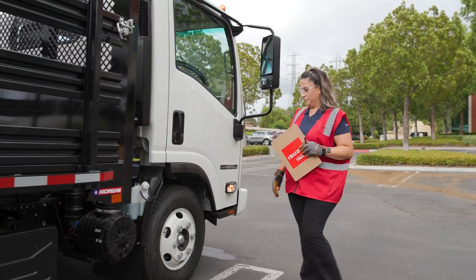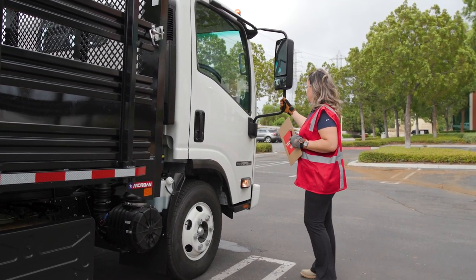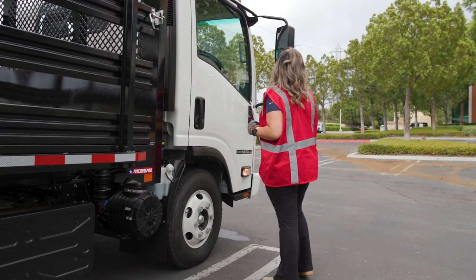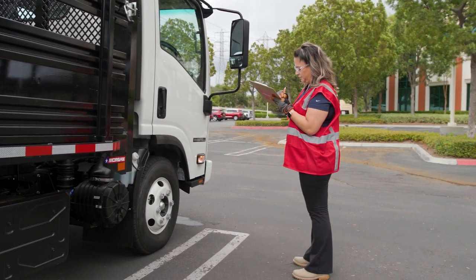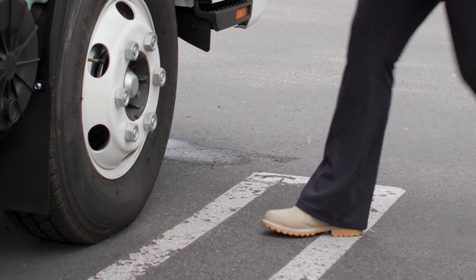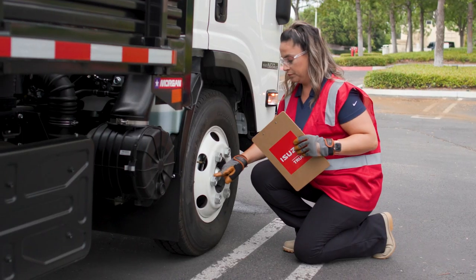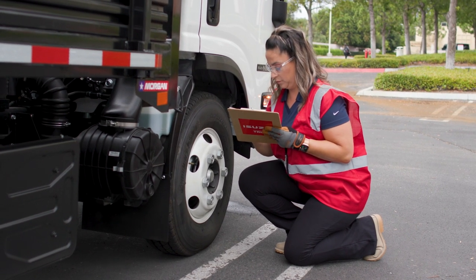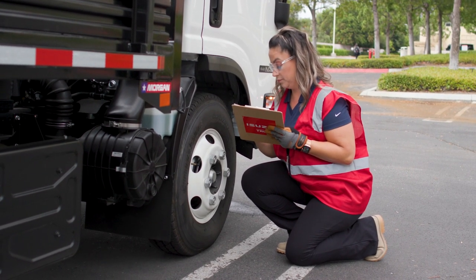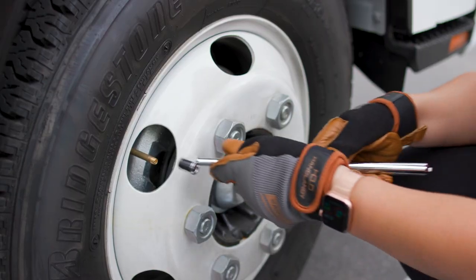Continue around the truck. Check that all the lights are operating, mirrors are secure and clean, and doors, grab handles, and steps are in good condition. At each wheel, look for any wheel damage and make sure the lug nuts are in place and tight. A loose lug nut can cause vibration and compromise handling.